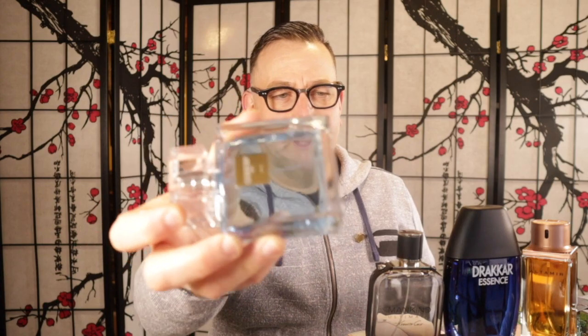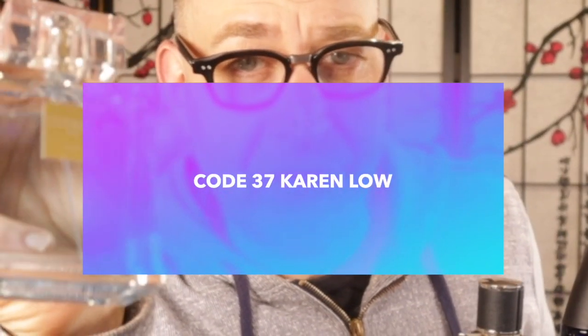Next fragrance, Code 37, costs $15 by Karen Low. I believe it's their interpretation of Chrome. I'm not sure. It's got pineapple, grapefruit, and cardamom. It's a really decent fragrance if you can get it for $15.